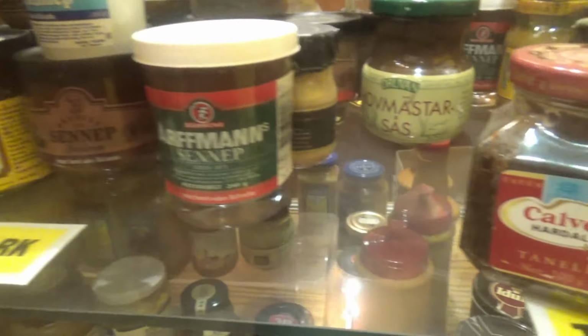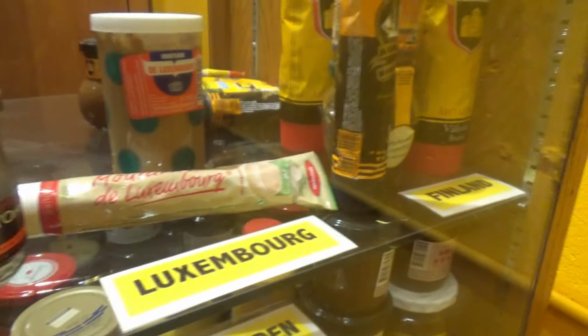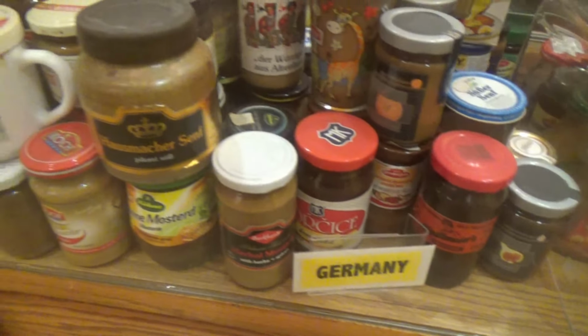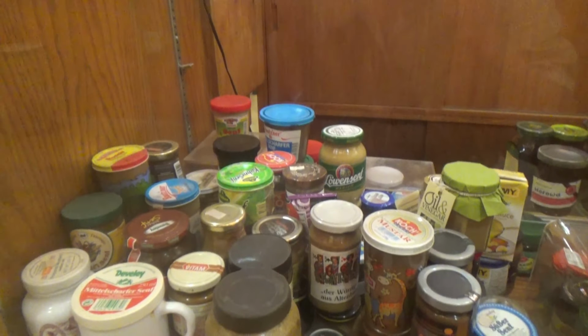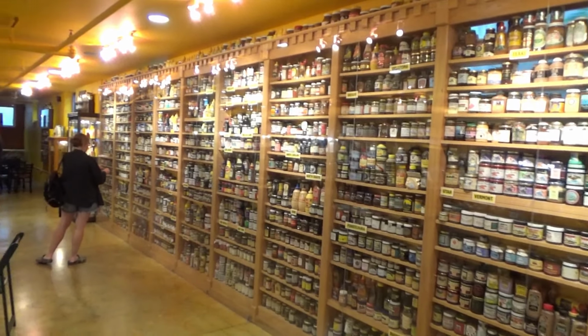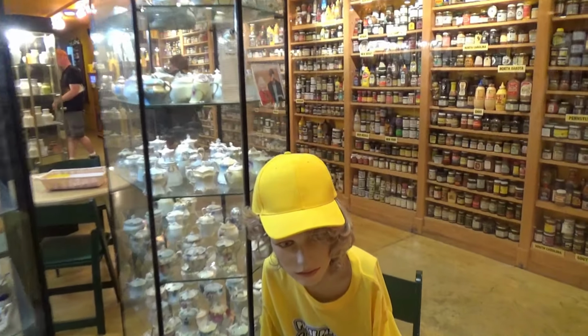Here's some European mustards. Norway, Belgium. Look how many German mustards there are. Quite a few different brands. Wow, look at all these. And this lady looks like she is just dazed at all the mustards.